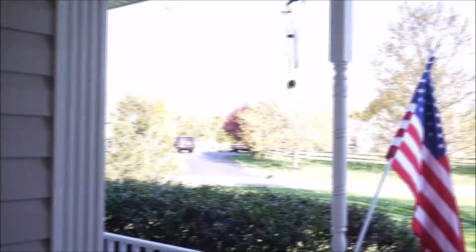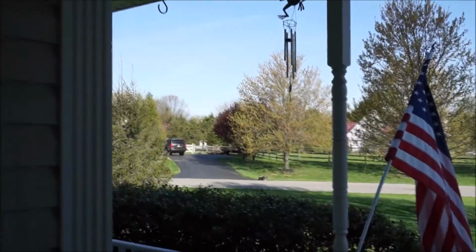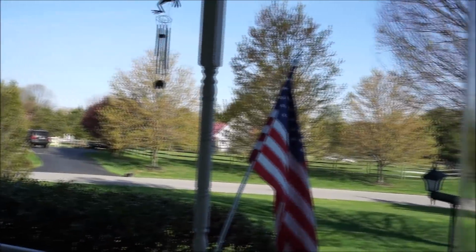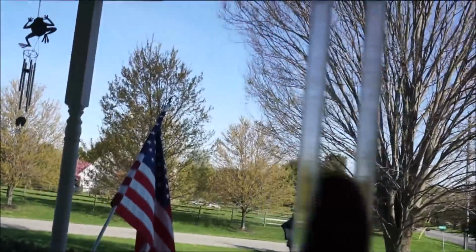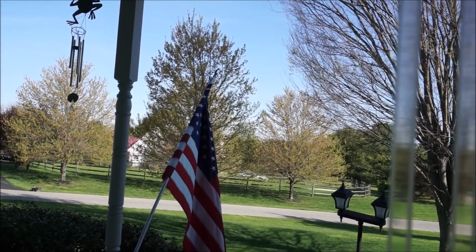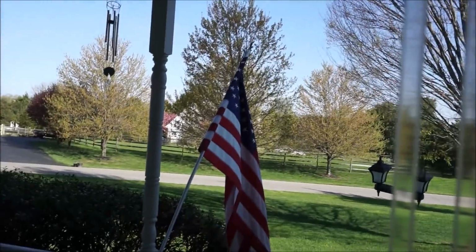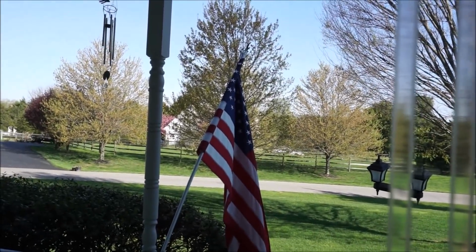So I'm not going to open the door, but look at the trees. Usually they're so full because the leaves are so big at this time. And the elm, it's just now budding out. So, I mean, seriously, this time in May, everything's just ready, you know, for like the whole summer, you know. A little update.